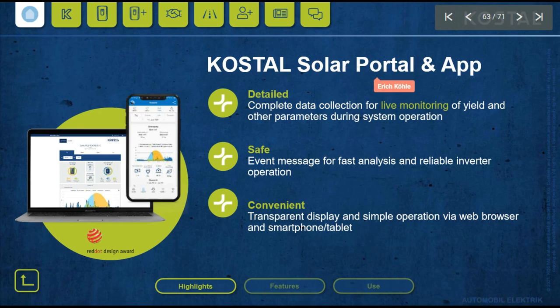And if you use the solar portal, you can use the app as well, because the database is the same. So if you use the app, it will use the data of the solar portal and show you how the energy flow is in your house.